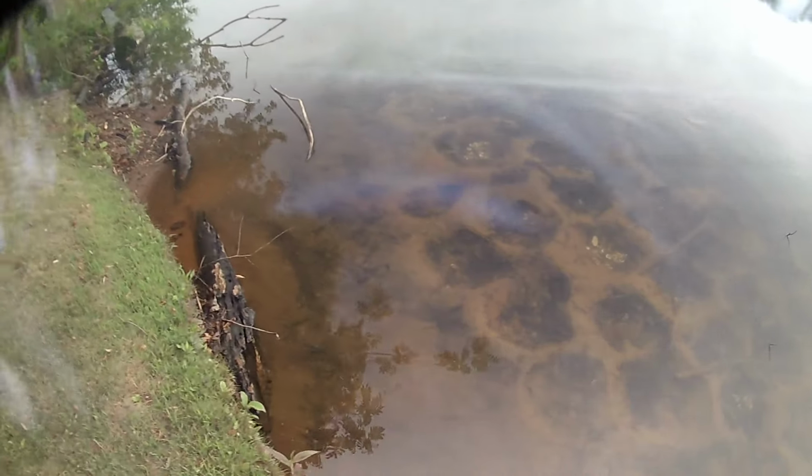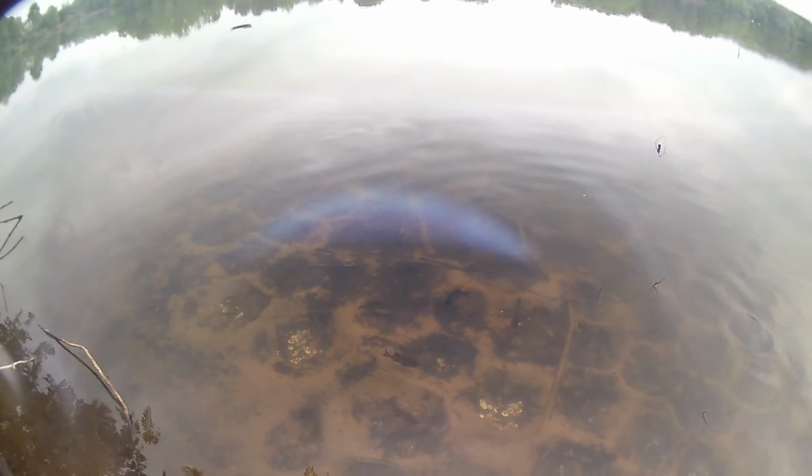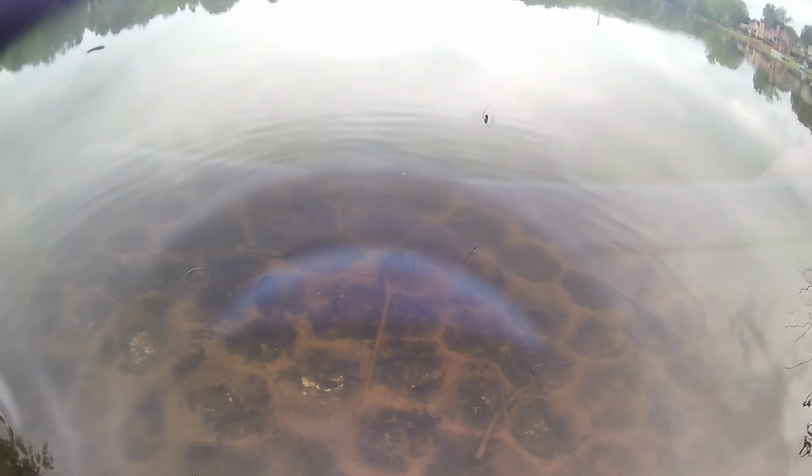Let me come over here on this end, see if you guys can see a little bit better. They're not even running. See those white shells? Look how big this bed is. Probably 15 feet by 15 feet. It's big. Let me show you how to catch some of them, okay?